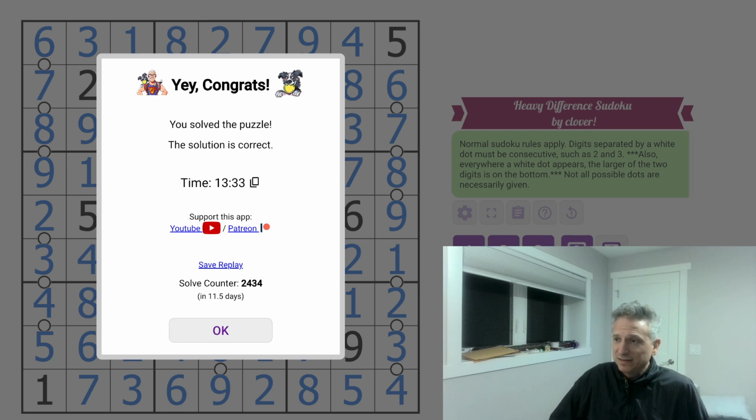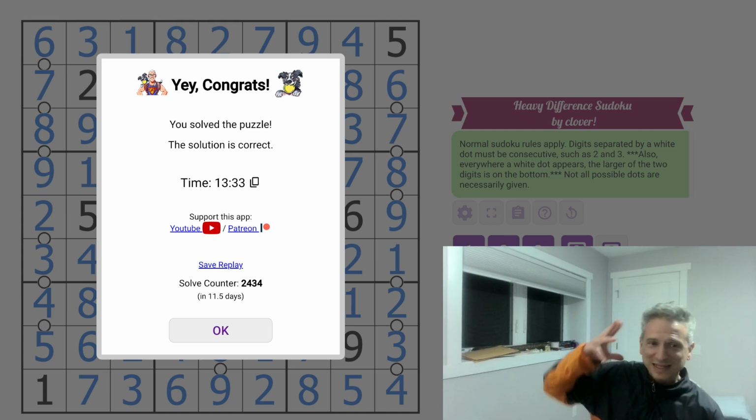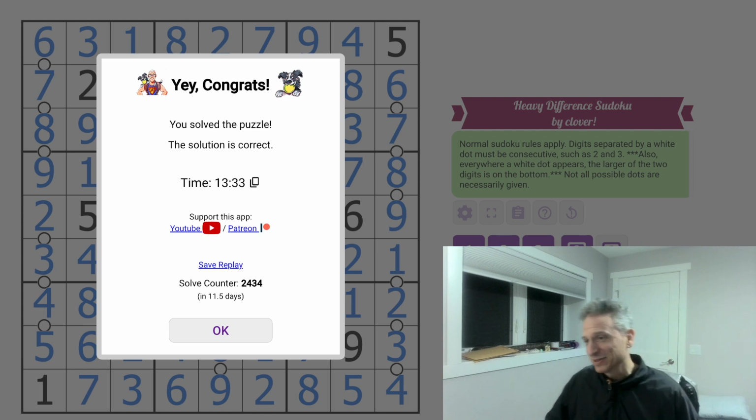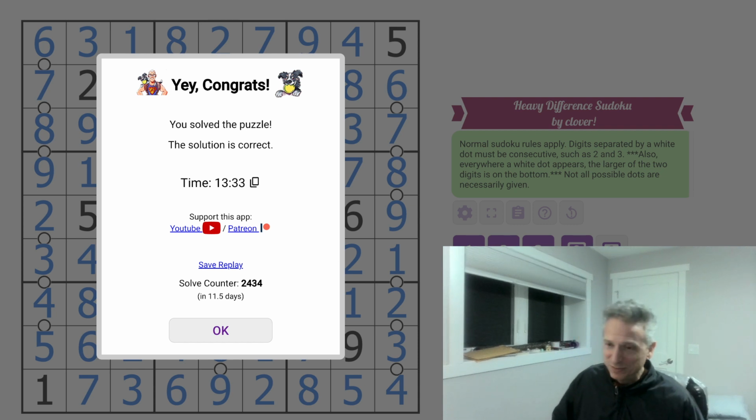And Clover, once again, Clover comes through. You know, we must have some kind of logic bond where her brain just sees things like I do, because I have some of my best performances and guesses on her puzzles. And so thank you, Clover, for this. This was a nice gift from the Sudoku logic gods and Clover to me. 1333. That's definitely a two-party hat. It's, you know, smashed the time.